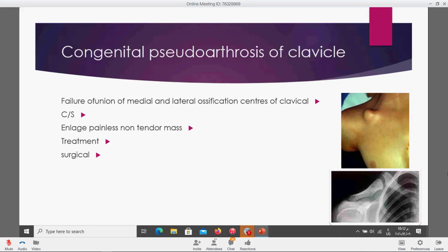Patient presented with enlarging lump and its tender mass. Usual treatment is surgery, by removing the end parts of this clavicle, and then we put an implant, which is a plate and screw. Usually we cut a part of the bone. Why? Because it lost the cells. You will find the edges of this pseudoarthrosis are losing the cells, we need to cut it and we put in a graft and plate fixation.